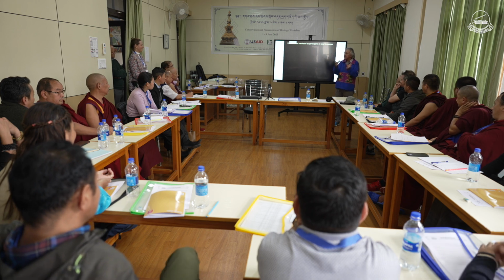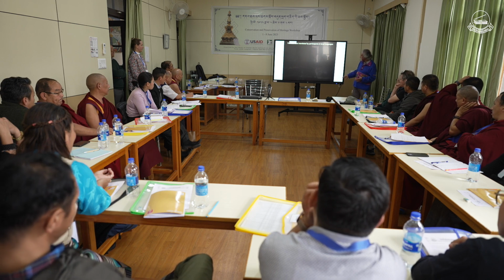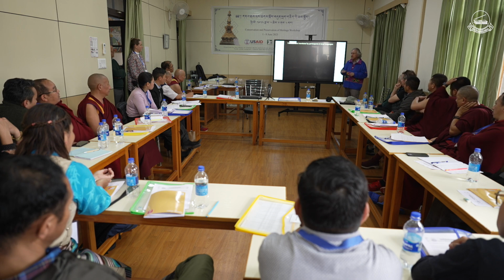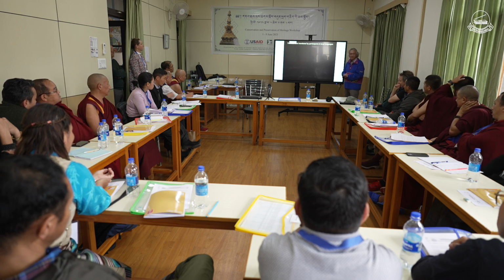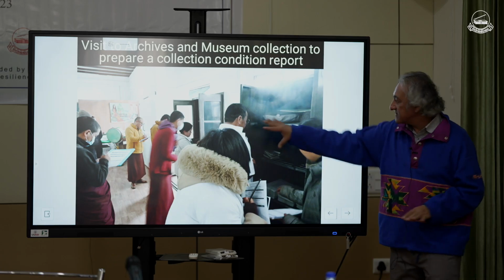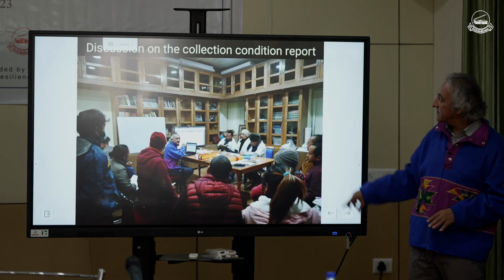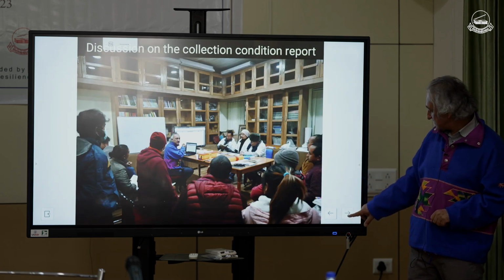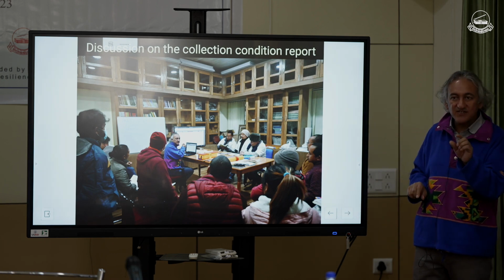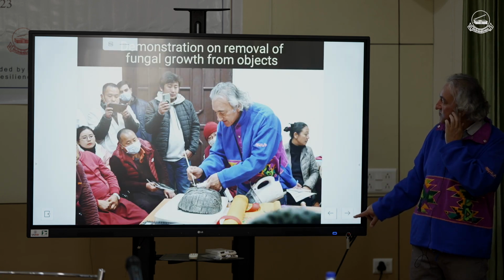When we go to your collection, people will make their little notes, and the forms that we have in English, we will translate them into Bhutia or something here. Okay? So this is their visit to the place, and they noted down their little things. They made their collection condition report, not individual condition report. Your general collection condition reports could be for tankas, could be for something.